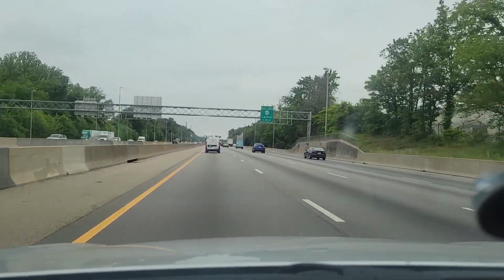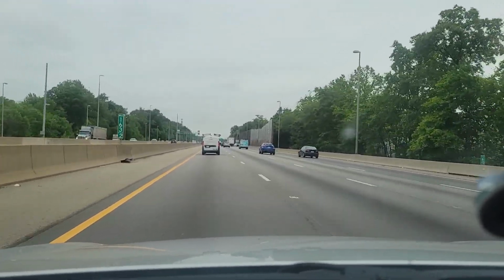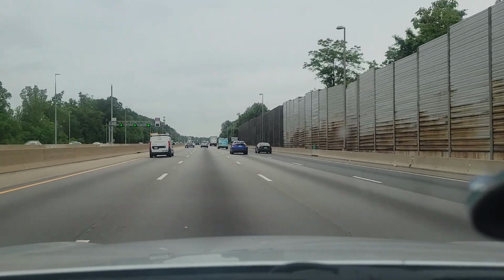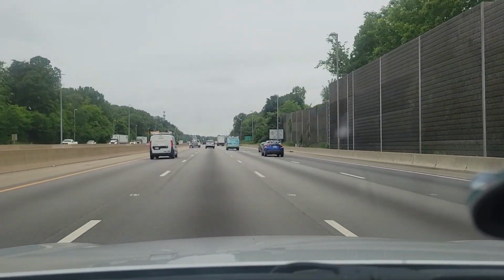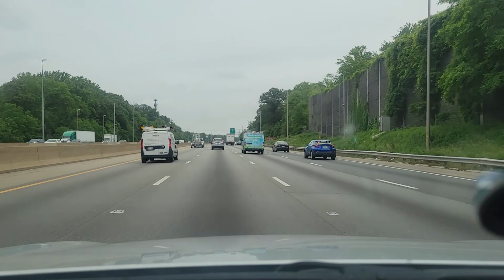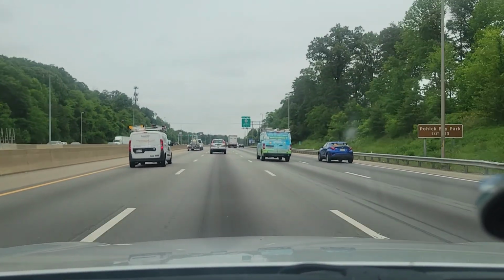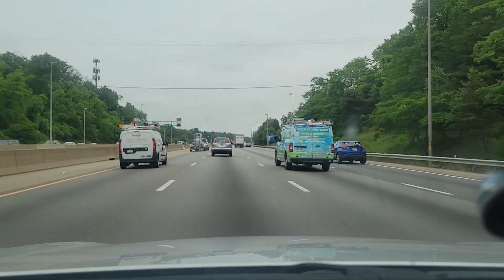But yeah, this is. Oh, jeez. Let me get over. This is not as crowded as it used to be. Pre-March 2020. Yeah, it's rather interesting. It's rather interesting. The traffic has picked up.